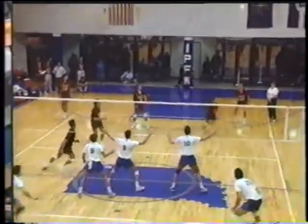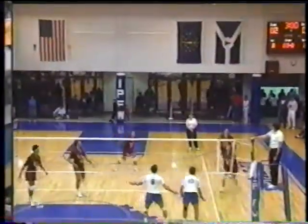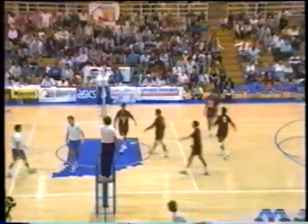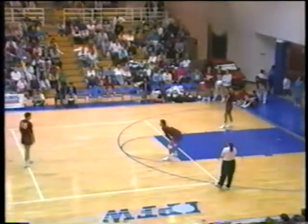Here we see that play again. Pat Ivy doing a nice job. Just give it right back to your outside hitter. It's a tough angle to hit when the ball's coming over your left shoulder. So you need to keep that ball coming over the right shoulder like that.